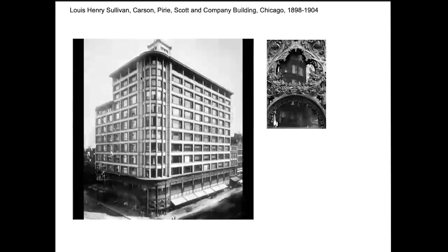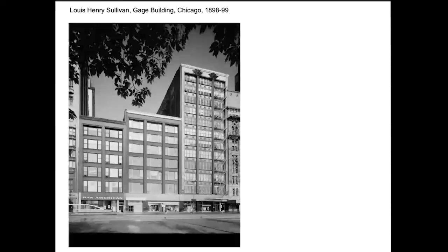The Carson Pirie Scott and Company building in Chicago, built from 1898 until 1904, shows more Sullivan's conception of ornament as a direct product of the American industry. Steel structure and glass curtain walls define the vertical development, while the base is completely lined with decoration. And this is the Gage building with decoration, the tower with decoration.